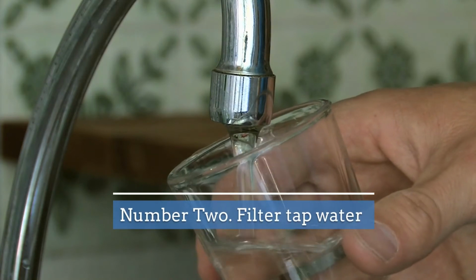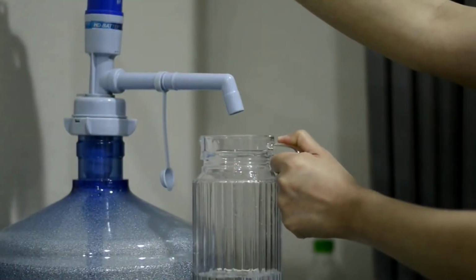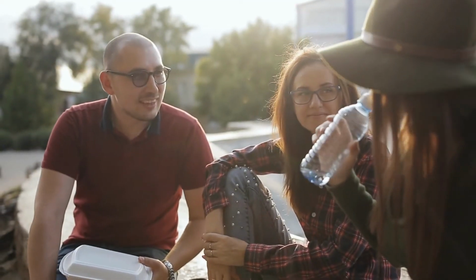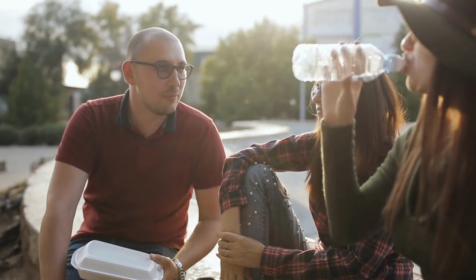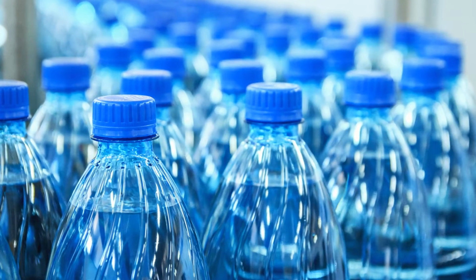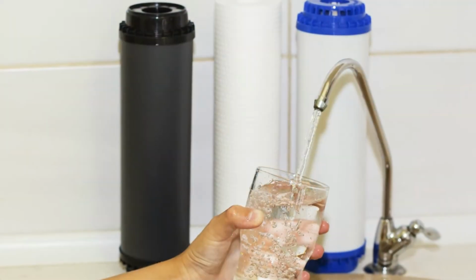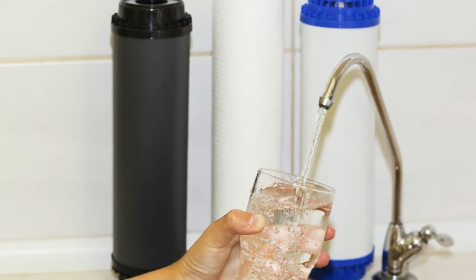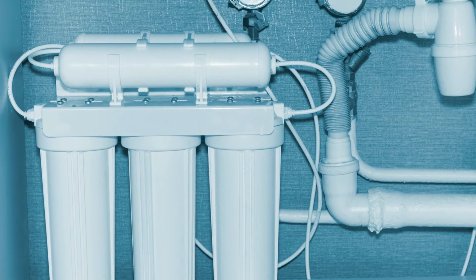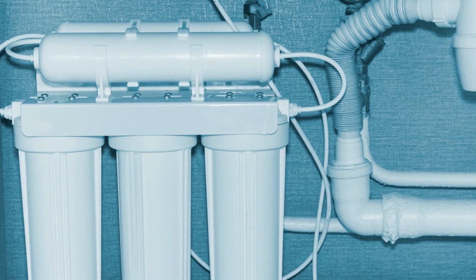Number 2. Filter tap water. When it comes to drinking water, you may want to filter tap water, instead of relying on bottled water. Research on some of the most popular brands of bottled water reveals that the liquid contains contaminants, which can be toxic. It is not that tap water is pristine either, but you can at least get a pitcher-style water filter to better the situation. You can also search for a filter that attaches to the faucet or the plumbing system itself, which acts to remove any trace of contaminants from the water that flows from your taps.